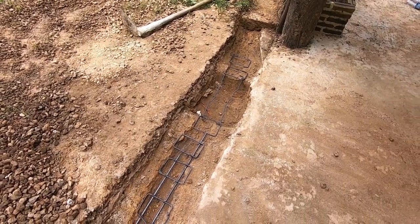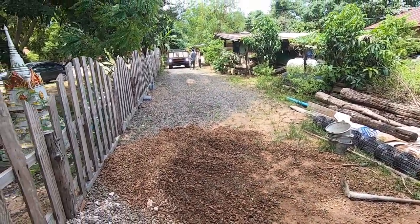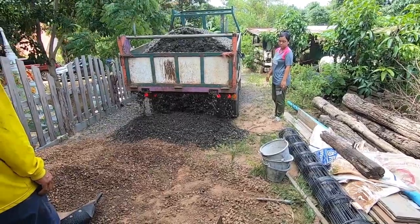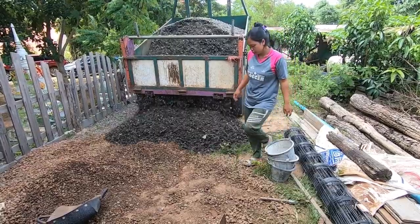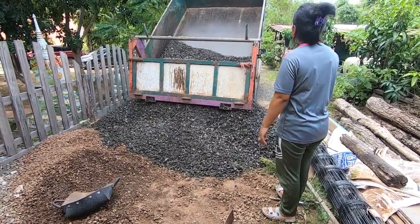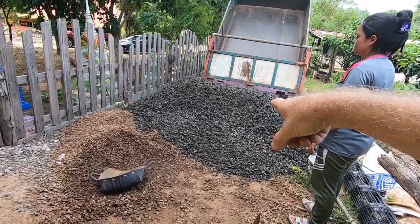That's my job today. Trying to create a drainage channel. These are nice stones, darling. These are very good for the drive. Nice colour.